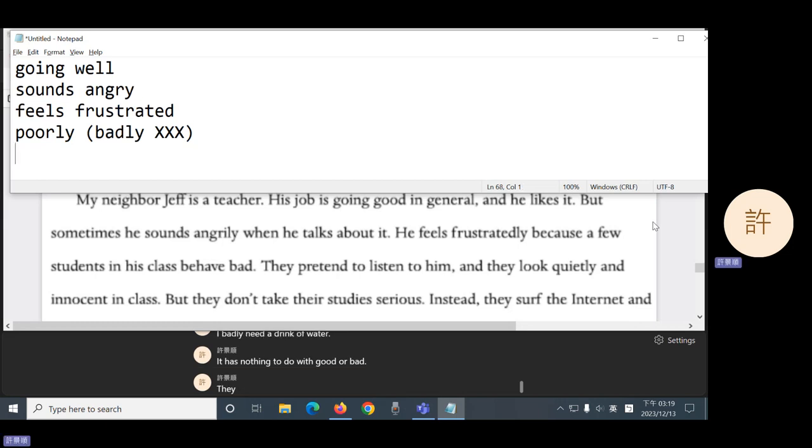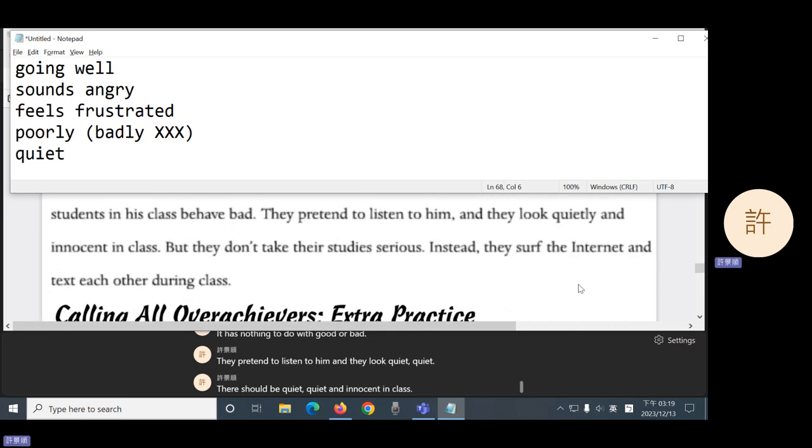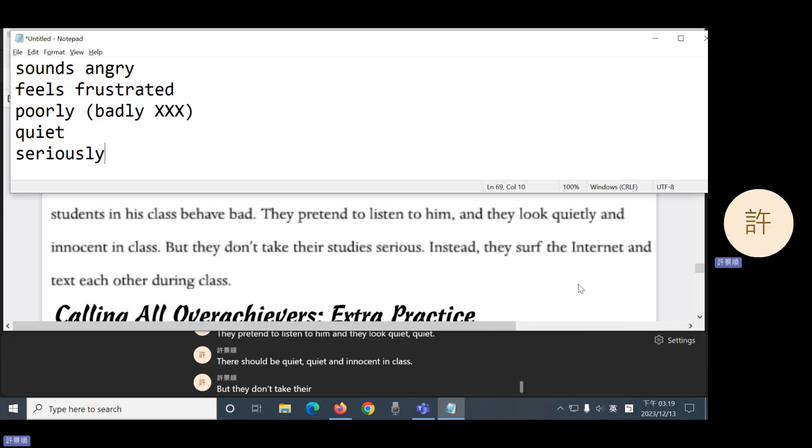They pretend to listen to him and they look quiet. Quiet, this should be quiet. Quiet and innocent in class. But they don't take their studies seriously. Instead, they surf the internet and text each other during class.